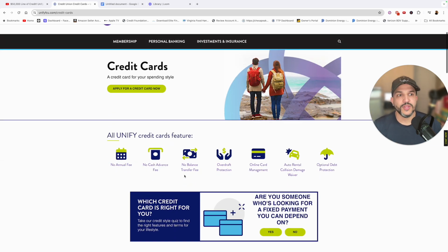Another thing, with their own credit cards, they have no annual fee and no cash advance fee. Let me say that again. No cash advance fee. 99% of credit cards have a cash advance fee, where they'll charge you a portion of what your total limit is. So if it's $10,000, it might be $2,000 that you could take out as a cash advance. And I never recommend anybody do that.